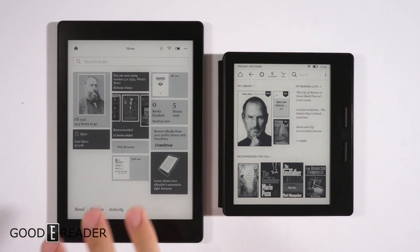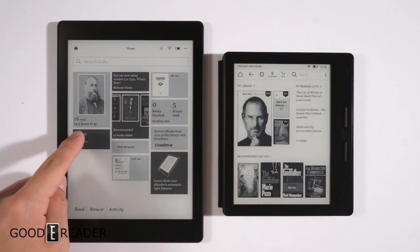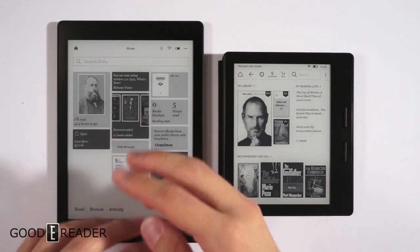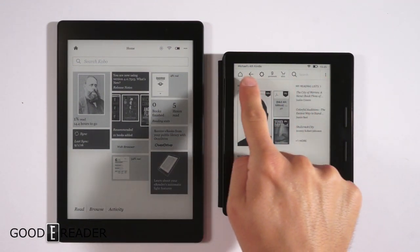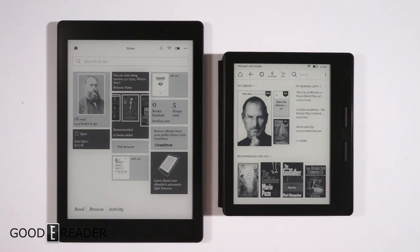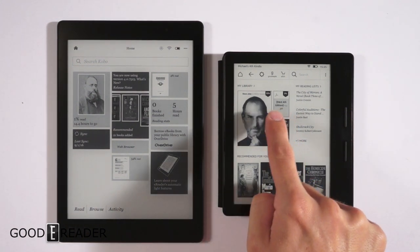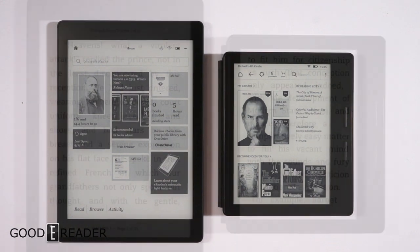Kobo has always been known for having a dynamic home screen. Things change as you open them with the web browser, syncs, Overdrive, whatever you use will update itself. Kindle has slowly become more of a nice refined home screen. You see you have the toolbar on the top and things get refreshed as you go. See, we've opened a PDF, a couple books, and then we have the ads, of course, recommending books to us. So we're going to open up an ebook now.